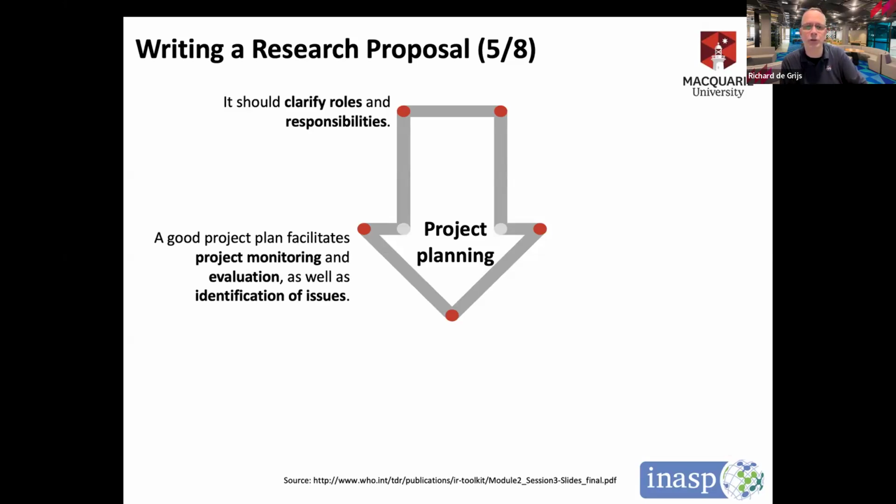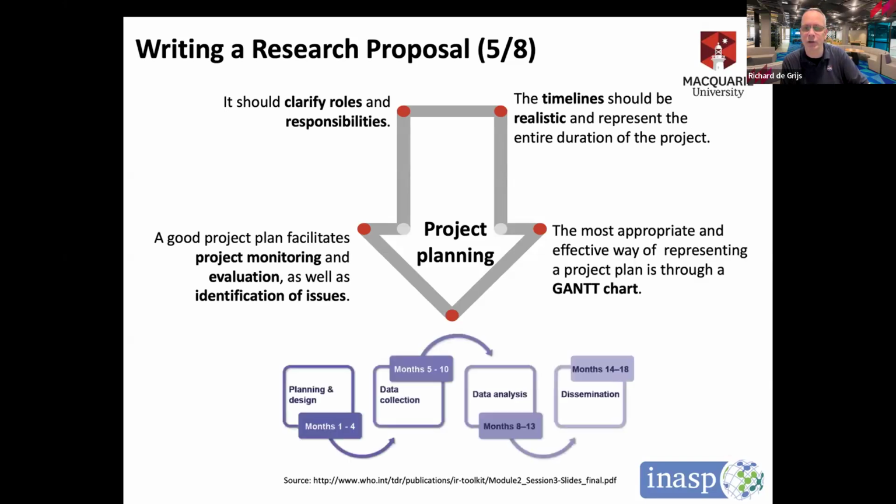The research proposal should clarify the roles and responsibilities of each member. The timeline should be realistic across the entire duration. And so one way of doing that is by having a Gantt chart. Now, a Gantt chart you may not have heard of. At the bottom is an example where visually or graphically you go through the whole process of the proposal.